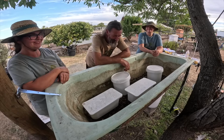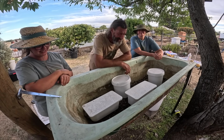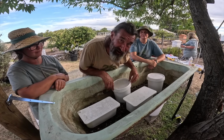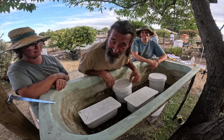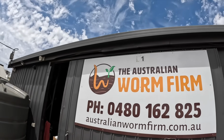But we got Wormville finally finished, and now we're introducing our worms. And these worms have come all the way from Adelaide. I picked them up on the way because I was a little bit afraid to bring my worms from the Weedy garden and put them on the aeroplane because they'll probably take them off me. So I stopped in Adelaide at the Worm Firm.